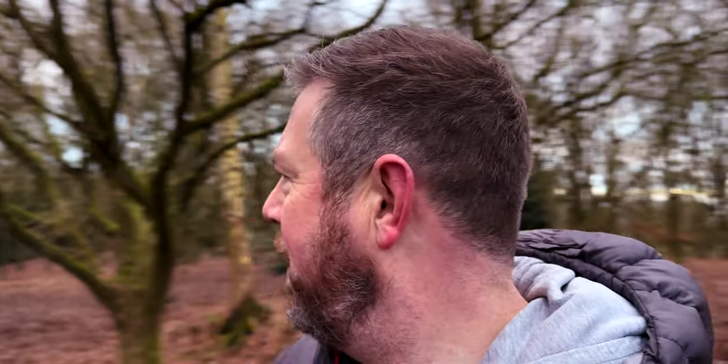So as you can probably tell behind me, there's quite a few trees that are quite twisted and really old. They haven't grown massive, but I'm not even sure what type of tree they are, but everything seems to have grown sort of just mangled and really twisted.